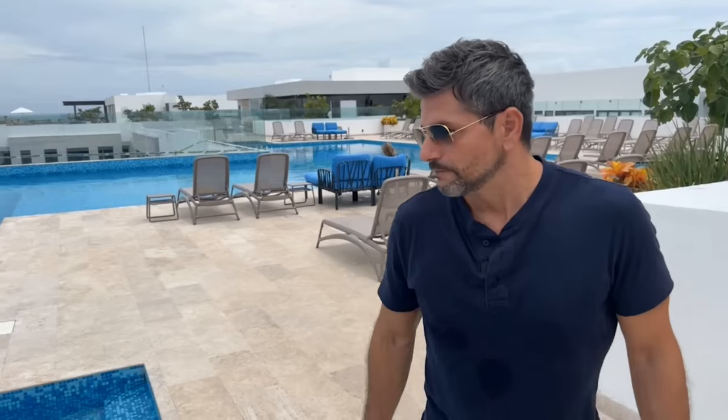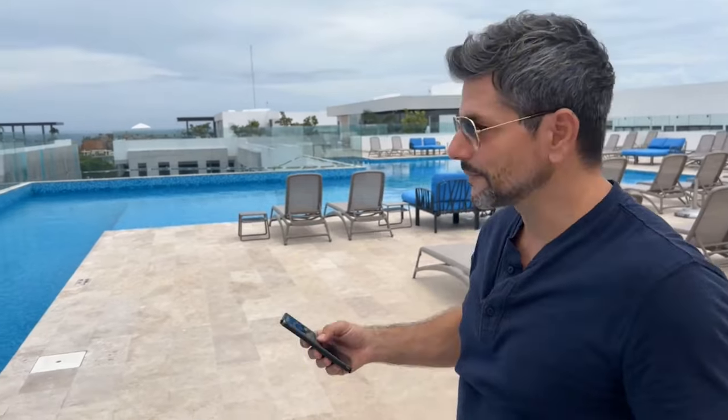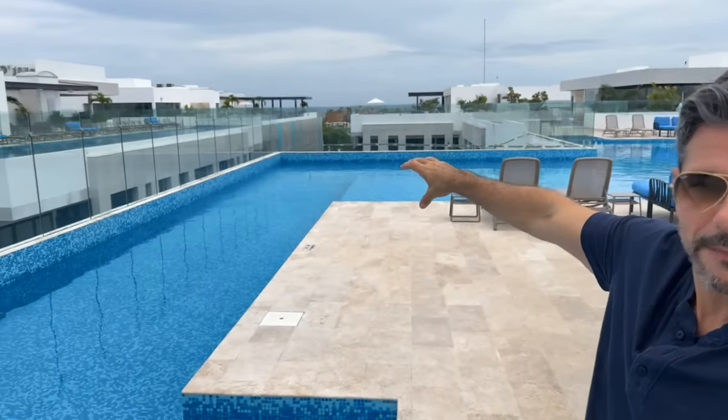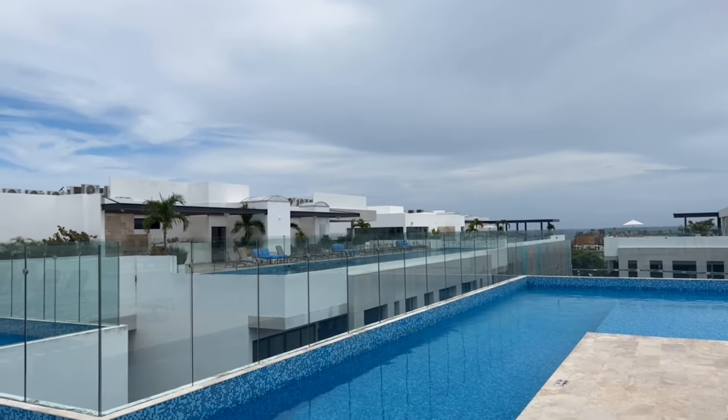It's not deep. So after the kids play, if you're into swimming and you like to do laps, there's a pool across the way there. I see that long pool, that's the lap pool. If you like to swim and get a good cardio workout.